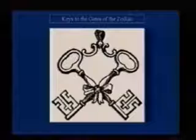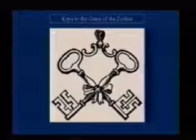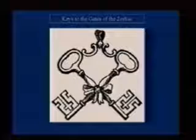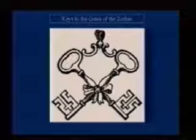And the double keys are zodiological. The Christian church used the symbol of the keys, but this actually has to do with the signs of Cancer and Capricorn, which face each other and are considered the gates of the zodiac, or the gates of the sun.